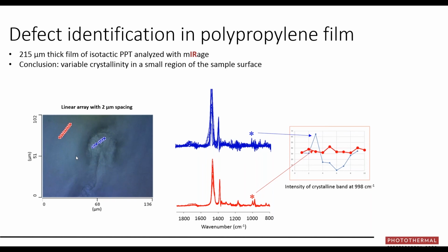And so what we did is we collected a series of spectra in the matrix region in red that are spaced by 2 microns. And then we collected another series of spectra in blue that are in the defect region. And if you look at those, basically, they're both polypropylene spectra. But if you look closely, you can see that some of the crystalline bands, for example, the one that's highlighted with the star at 998 reciprocal centimeters, that's a crystalline band of isotactic polypropylene. That's appearing very uniformly at all locations in the red area of the sample, but in the blue area of the sample, it's sometimes there and sometimes not there.